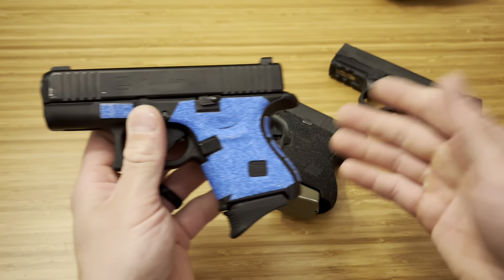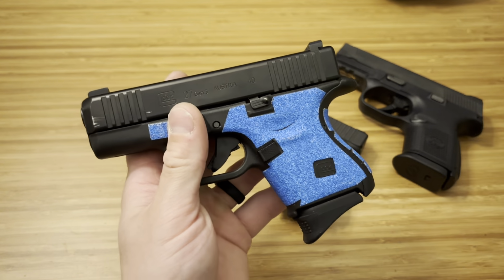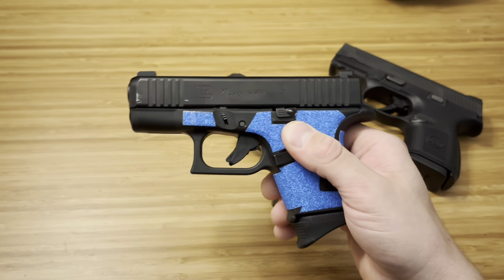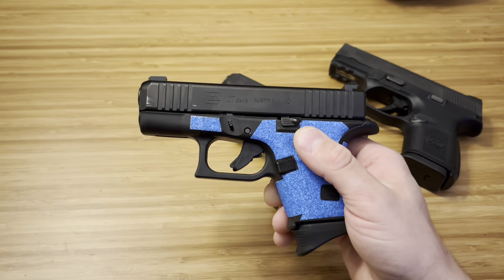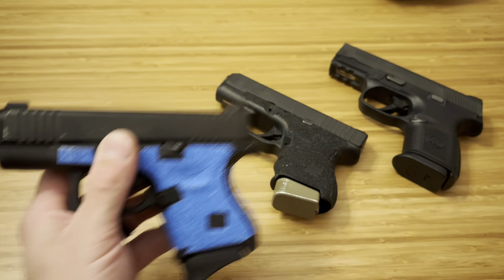Now, the reason why we're just comparing these two instead of Gen 4s is that Gen 4s are basically Gen 3s with removable backstraps. Obviously, they had a couple of changes in terms of the extractors, guide rods, that whole sort of thing. But across the subcompact line, they basically stayed the exact same.